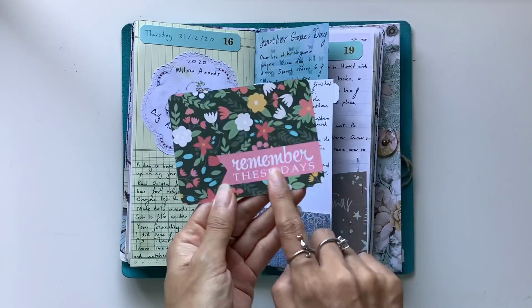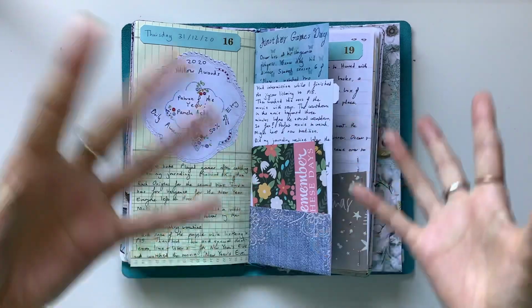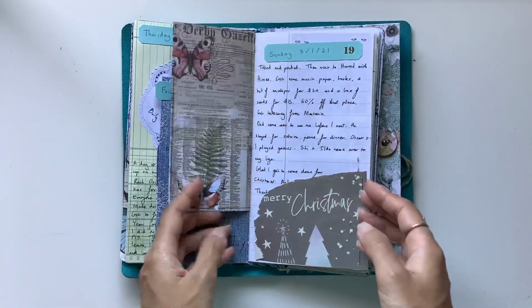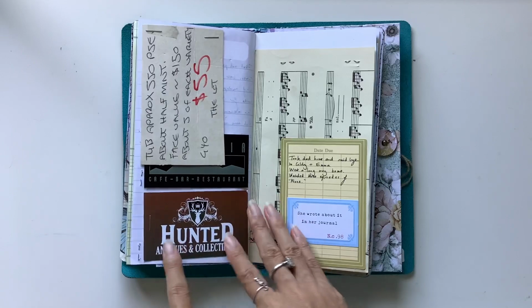But it was Remember These Days because it was New Year's Eve, and I always like to reflect on the year. And so I'm trying to think of how the ephemera pieces actually fit into what I'm journaling about as well. And more Christmas packaging, and more op shop finds and vintage finds.